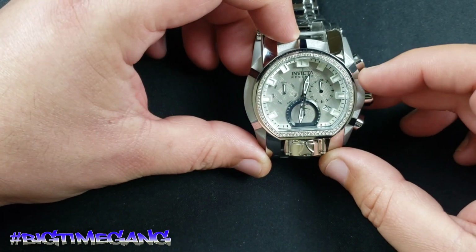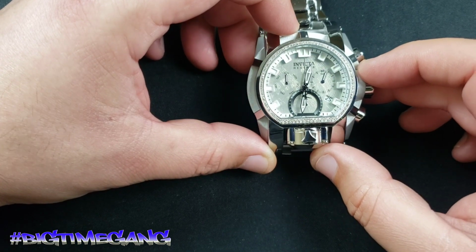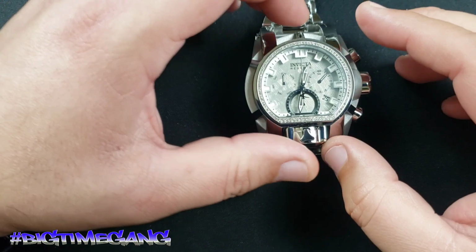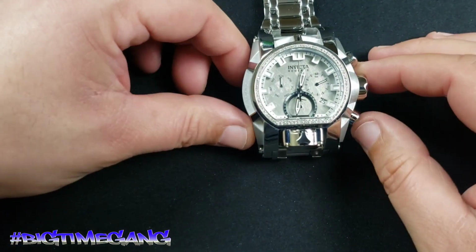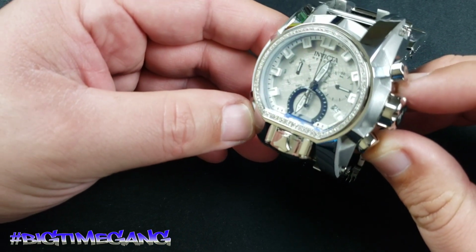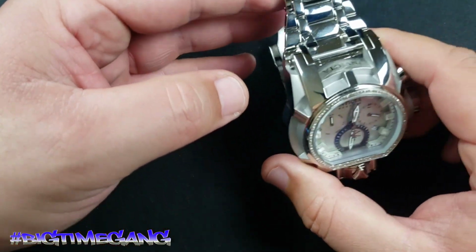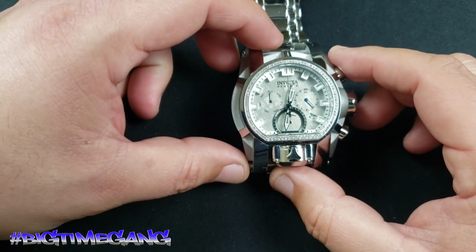But I figured I got to make it even. I'm not going to ever try to get over on somebody. And this was a way to make it very even, and you'll understand why when you see the other watch. But it all worked out, and I'm shipping tomorrow. So hopefully I'll have that new piece to me within the week.